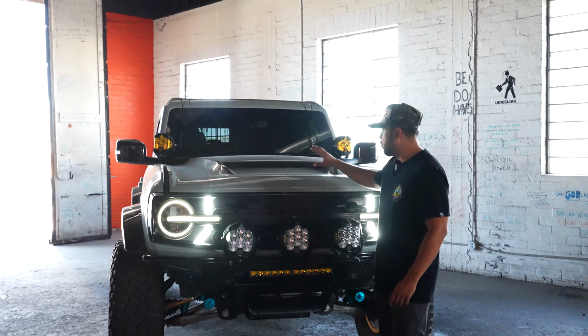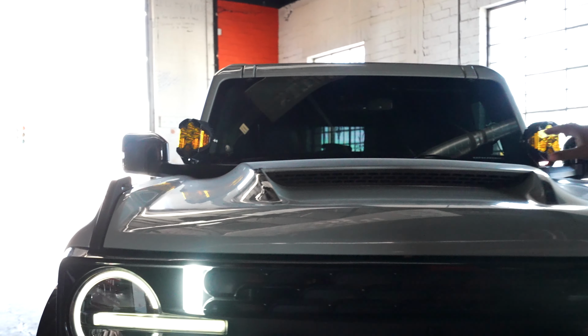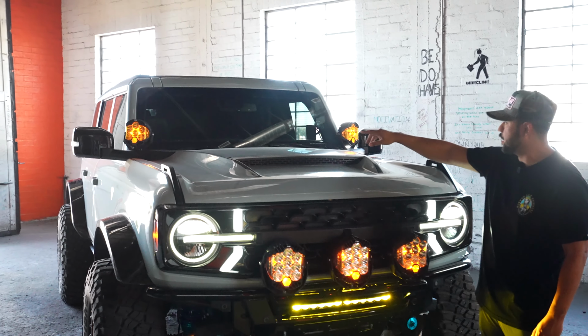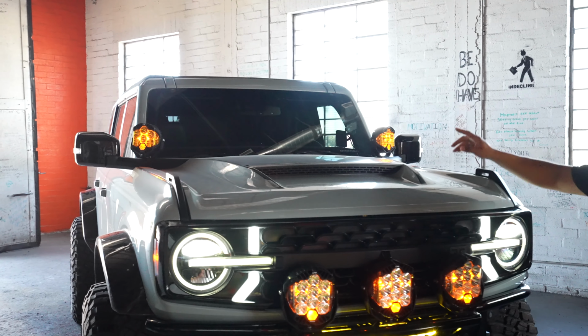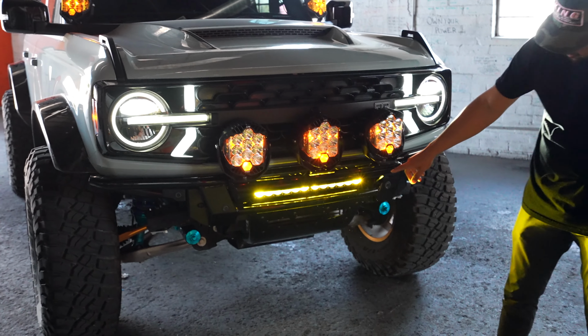Towards the front of the Bronco, we went with Advanced Fiberglass. This is a fully functional ram air hood. We went with their forged carbon fiber. For lighting, we did Baja Designs. We got the LP6s on the pods on the side mirrors. And then we got the LP9s here in the front. Right below that, we got our Baja Designs Onyx Ambers.